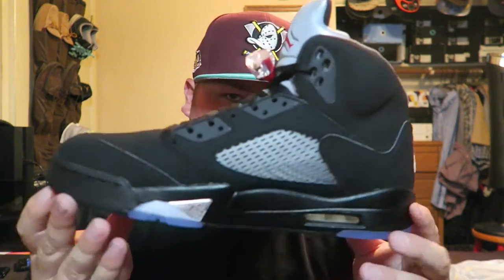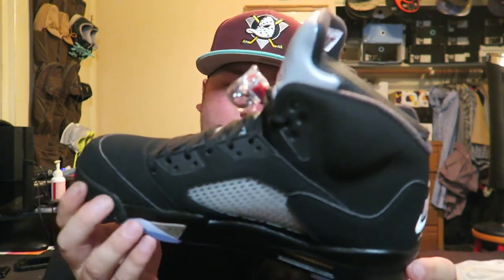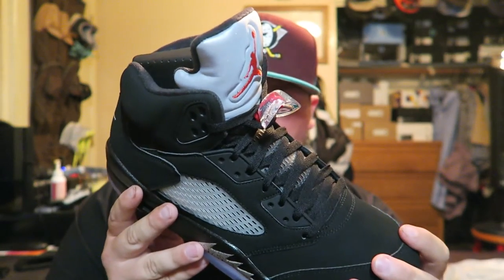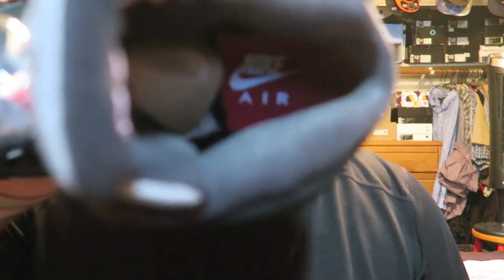Actually, very good quality as I'm looking over mine. Not really seeing any factory flaws in mine, not really any glue stains. They come with the Nike Air actually in the insole. Let me see if I can get you guys this. Oh yeah, we got you. There you go. Nike Air on the insole. If y'all don't smell your shoes, man, I don't know. But these actually smell really, really nice.